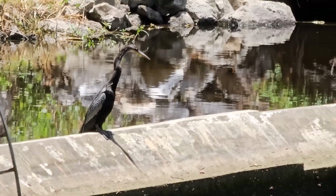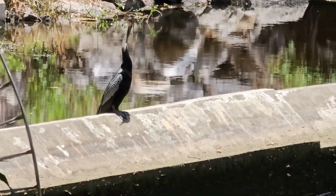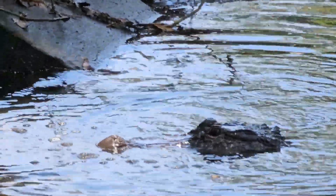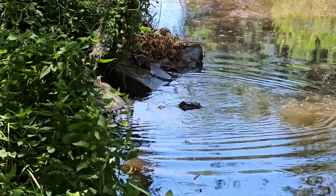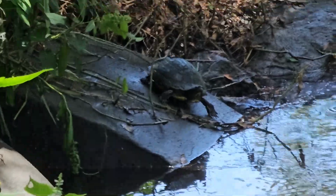Here's another one like that, but he's black. And he's up sitting on this dam, obviously fishing, looking for fish. Oh, there's a fish just jumped out of the water right there. Oh my god, it's a gator. It's an alligator. I finally saw a real alligator in the wild, and there's a turtle right next to him.